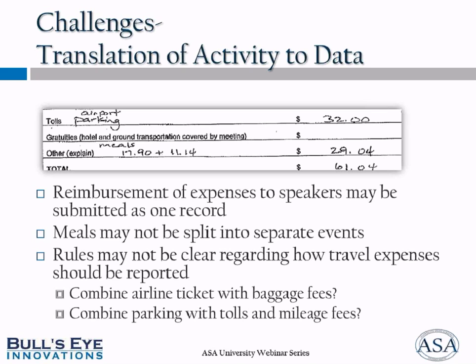Reimbursement form that a physician had to fill out in order to gain their reimbursement for speaking at a particular program. And so in addition to their honoraria, they requested $61.04 for reimbursement. The reimbursement, when we looked at the details of it, really included airport parking as well as 2 meals. Thankfully, they at least broke it down here into 2 meals, but then when we looked at their receipts, we could also see that there were 2 receipts for 2 different meals.